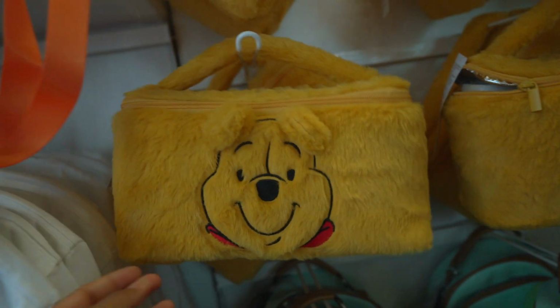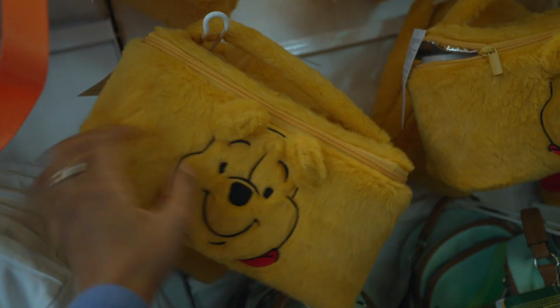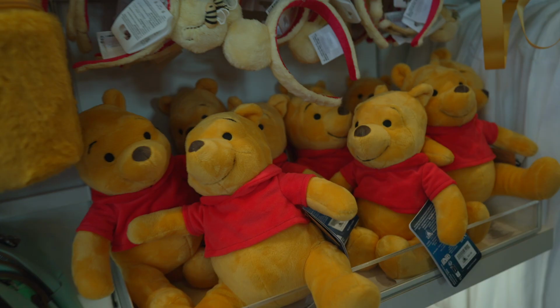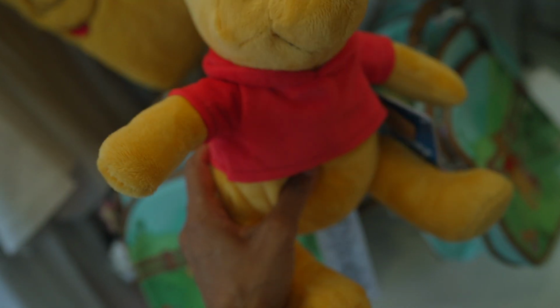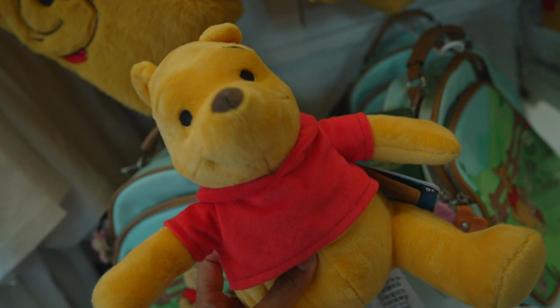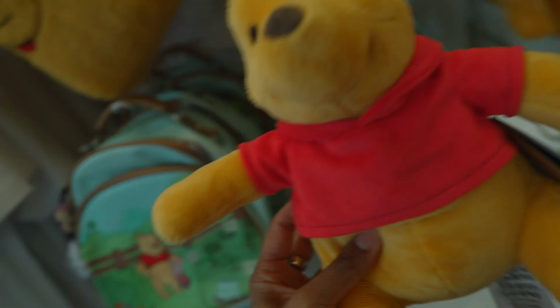Oh my gosh, it's a little Winnie the Pooh makeup bag. When I'm just at the gym, I could just totally take this with me, throw in all my makeup, all my accessories. Oh my God, this is actually so cute. And it actually looks a lot like him, because a lot of the times the plushies don't always look like the characters, but this one's really good. I feel like they nailed him pretty well.